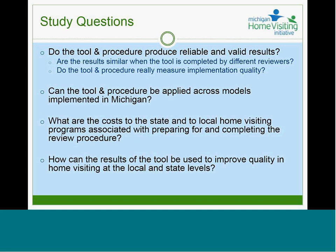And the fourth study question is, how can the results of the tool be used to improve quality in home visiting at the local and state levels? That's going back to those different elements that Cynthia was talking about, quality assurance and quality improvement, and that part of the quality assurance process is that it should really lay the foundation for quality improvement. We want this tool to be useful, right? It's not just a monitoring tool, but we want it to also be useful for sites so that the information you get from going through this process is something that you can actually use in order to improve the services that you're providing families.